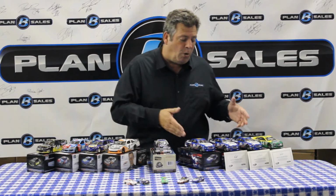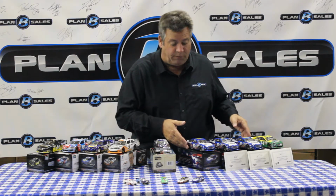Next up, we have a trio of cars for Roush Fenway Racing. They're the Heroes Hired Here cars from Fastenal and Greg Biffle. These are an exclusive car. The autographed ones are exclusive to Plan B Sales, so this is the best place you have to get them.